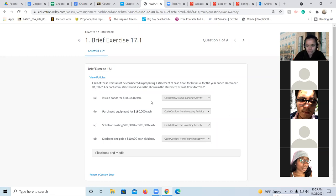So we issued bonds for 20,000 cash. Immediately, when you're seeing bonds, you should be thinking financing activities. Issuing bonds is work we did in chapter 15. Issue a bond, you receive cash, and you have the liability. So you're receiving cash, so it's a cash inflow, and it's financing activities. All right, that's what's being asked over here.